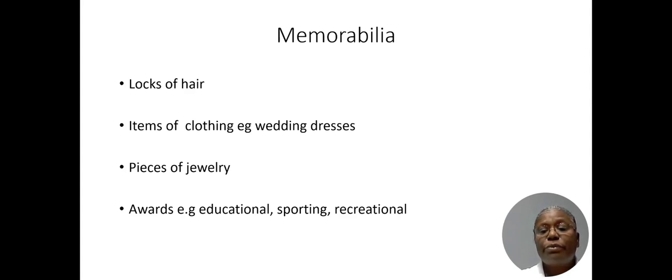Awards are also a prime example of what should be included in your family archive. These can take the form of plaques, trophies, certificates, and any other item that you think is significant enough to be remembered.